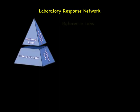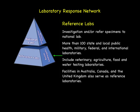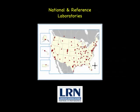Reference laboratories are responsible for investigation and/or referral of specimens to national laboratories. There are more than 100 state and local public health, military, federal, and international laboratories of this type. Veterinary, agriculture, food, and water testing laboratories have also been identified to provide specialized testing. The New Jersey Public Health and Environmental Laboratory is the New Jersey LRN Reference Laboratory. National and reference laboratories are found throughout the United States.